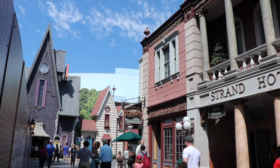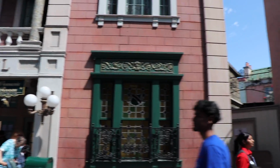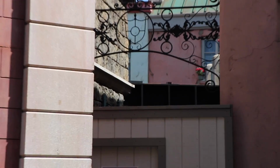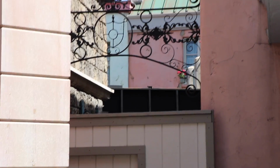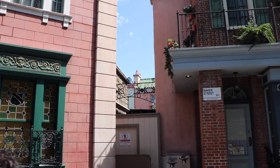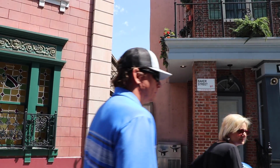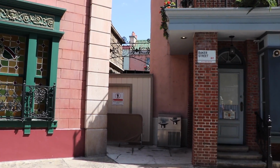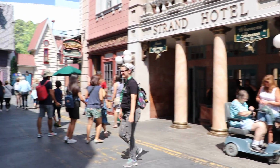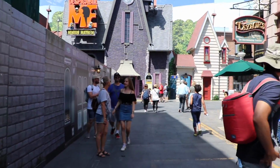I'm over here by Taylor's Travel next to Strand Hotel bathrooms. You can see some of the Halloween Horror Nights walls have gone up. I'm curious what season of the year that's going to be for Holidays in Hell. That's probably going to be like July, maybe. Who knows? It's probably going to be the middle of the haunt.